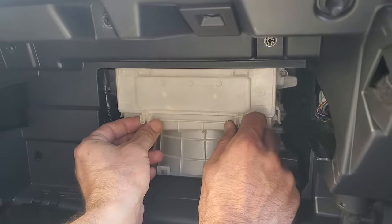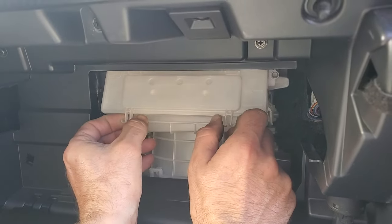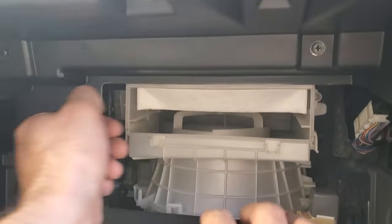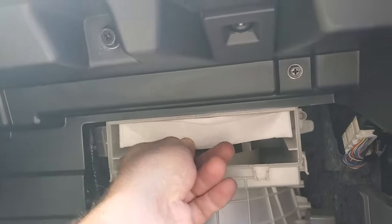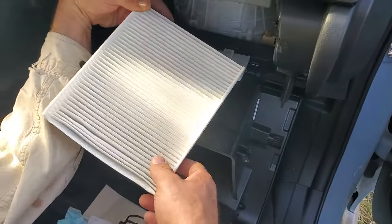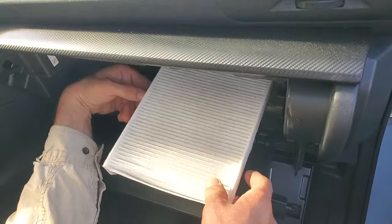To release, you grab these little things here, squeeze them together, and pull it out. Once again, if there's pressure, there's something wrong. And there's our filter. Okay, let's shake it too. Ooh, that's a big one. Have you been bushwhacking? Okay, to put it in.